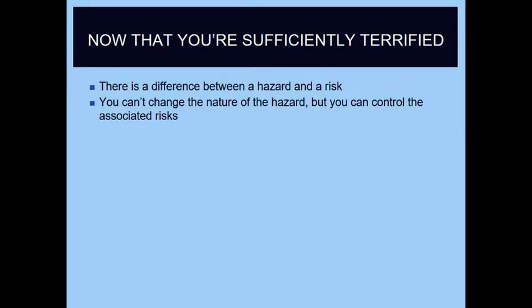If you have a taxidermy mount that has arsenic in it, the arsenic isn't going anywhere unless you have a fancy conservator who's going to work on it for you. But you can control the risks, which is really good news. The risk is the possibility that the hazard will cause harm and the degree to which it will affect you. So you can work with that.